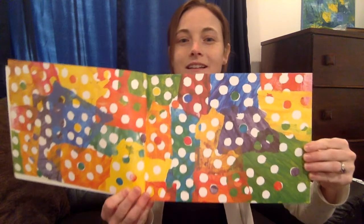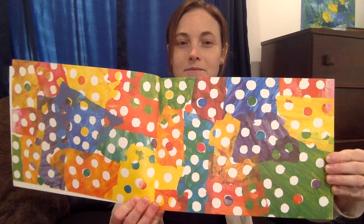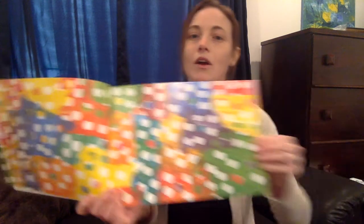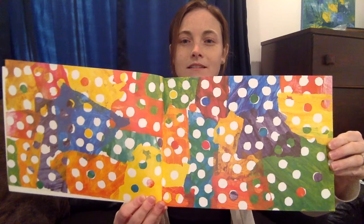Let's take a look at these end pages here. What do you notice? We see circles or holes in all these different things here. I wonder why.